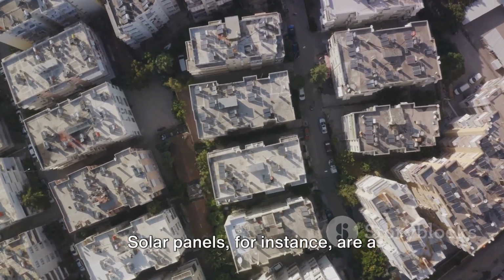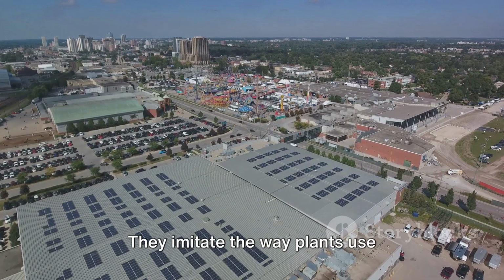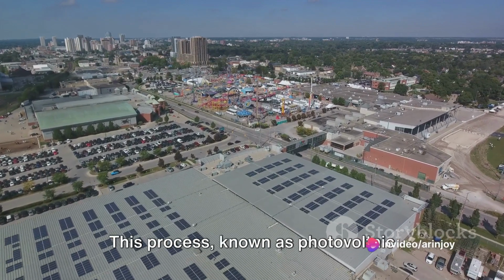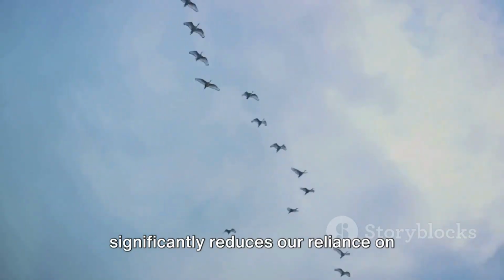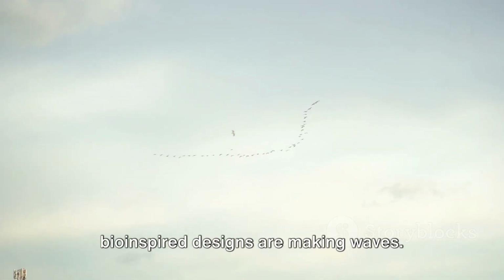Solar panels, for instance, are a brilliant example of mimicking nature. They imitate the way plants use photosynthesis to convert sunlight into energy. This process, known as photovoltaic energy conversion, is a clean and renewable source of power that significantly reduces our reliance on fossil fuels. In the realm of transportation, bio-inspired designs are making waves.